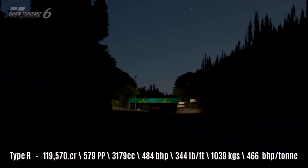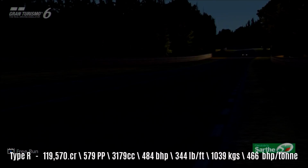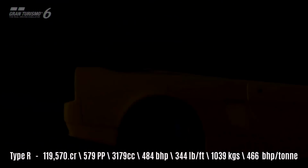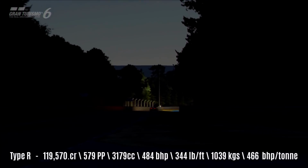But also, of course, being a Type R, it's light. Not quite as light as the '92 Type R, but light nonetheless. 1,039 kilos is good. The horsepower per ton is the best of them all, 466. And so overall, this is definitely the one to go for, just like the premium S2000 is.